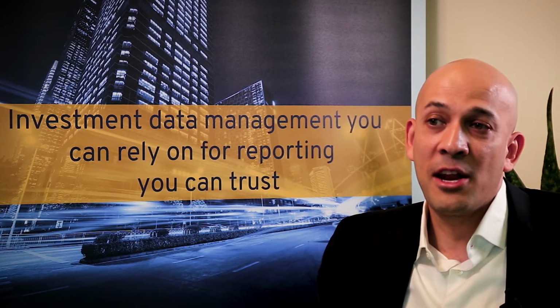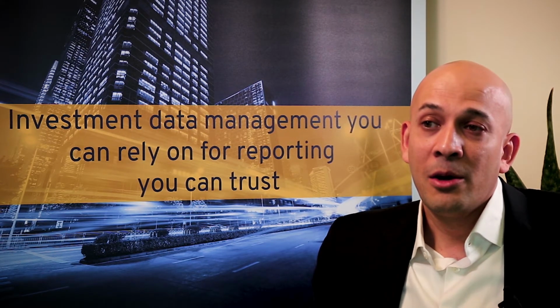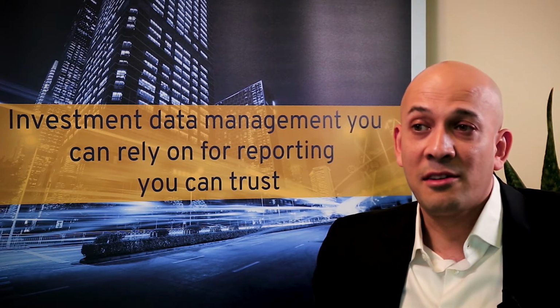There is no one flavor of an investment data manager in this day and age. Certain managers have outsourced the entire portfolio, certain manage parts of it internally, certain manage the entire thing internally. In this day and age, a MDM has to be ready to be both a master as well as a slave.